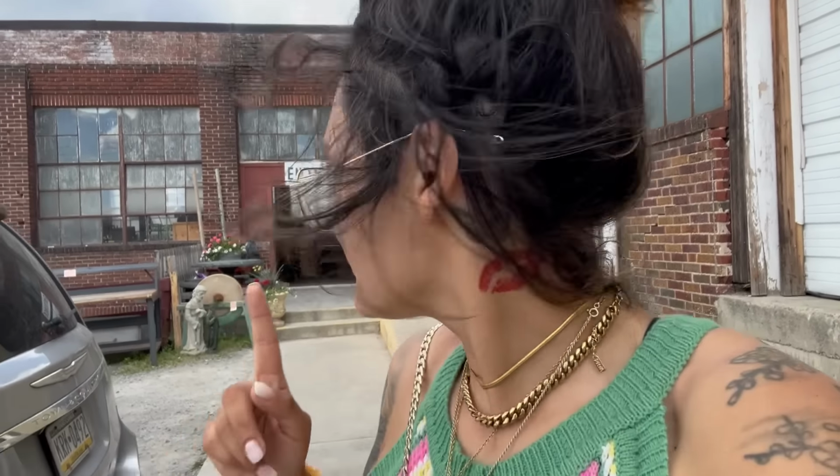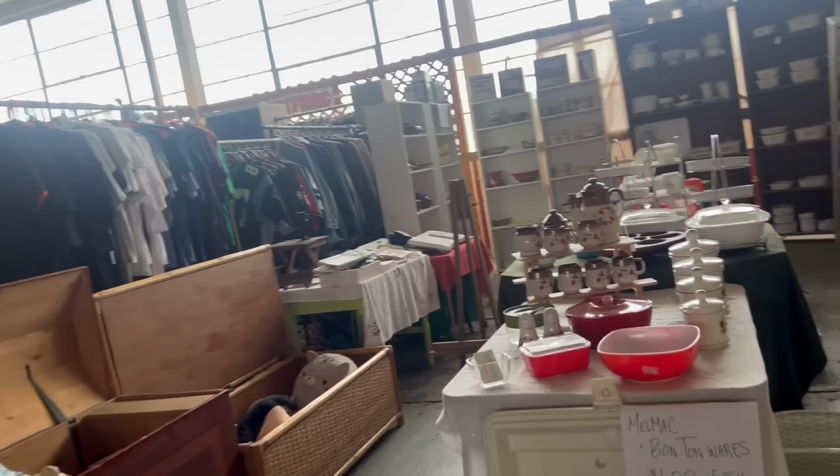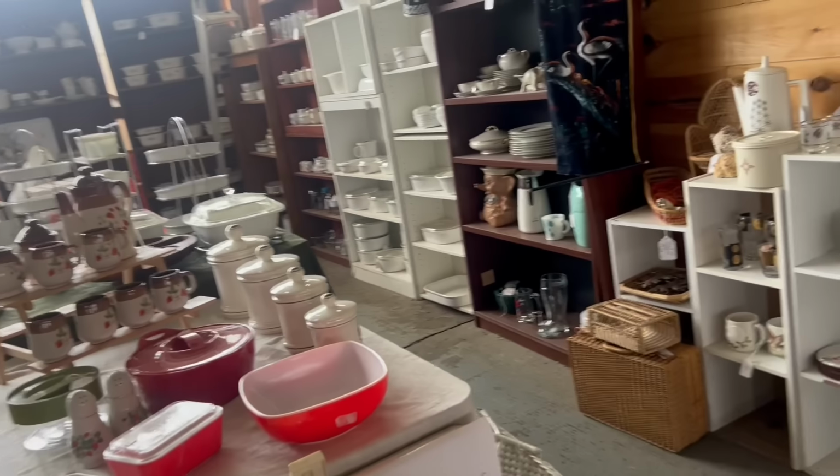That time, I kept calling this place Toll House. It's Toll Booth. I'm at Toll Booth Antiques, not Toll House. Toll House has cookies. Let's go in and see what they got. Wow, this place looks like it's really filled up. That's awesome. It's been a while since I've been here.